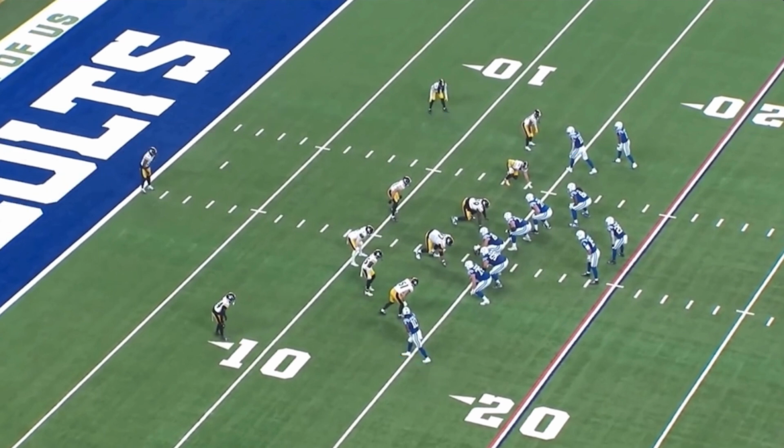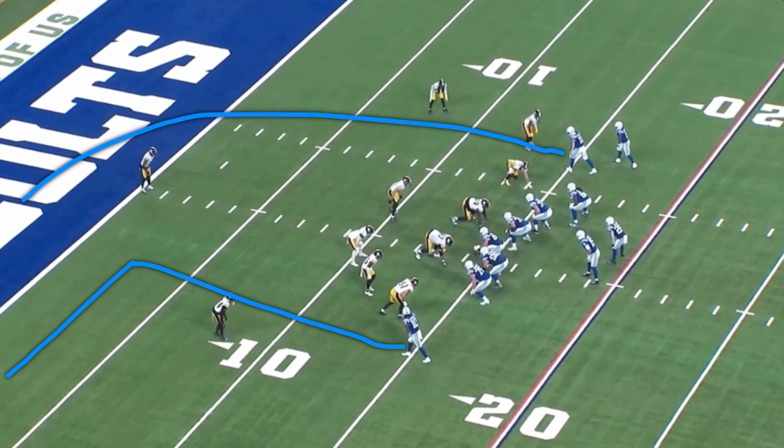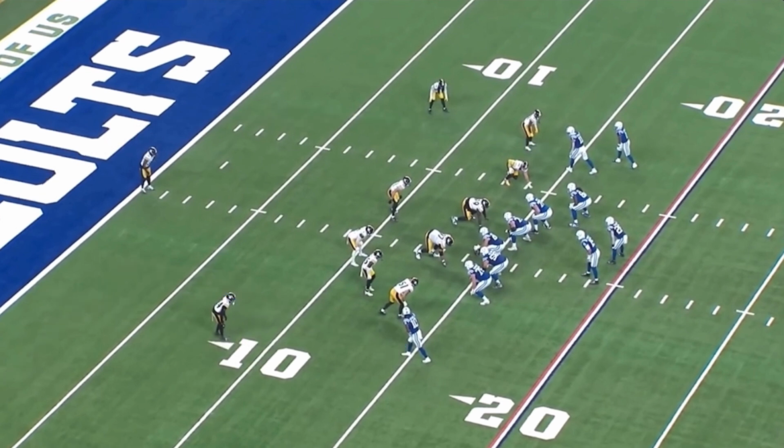This right here, this guy is going to run a crosser again, and then this guy is going to run an out. And what they're trying to do is stress Joey Porter Jr. here, who did not have a good game. They're trying to stress him because he's going to be going back and getting this deep third, because the Steelers are in cover 3 again. Safety's got this deep third. Corner's got that deep third.